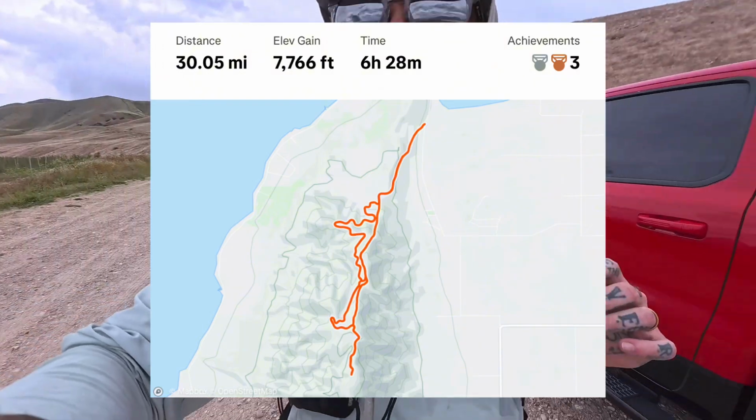Wow, what a workout. 30 miles, just over 7,700 feet of vert. Yeah, quite the day. I feel great. These Norda 005s, man. 30 miles, they're just feed me, they said. And boy, have they been fed. Yeah, so now you know the Via Dolorosa. Now you know. We're gonna do that soon.